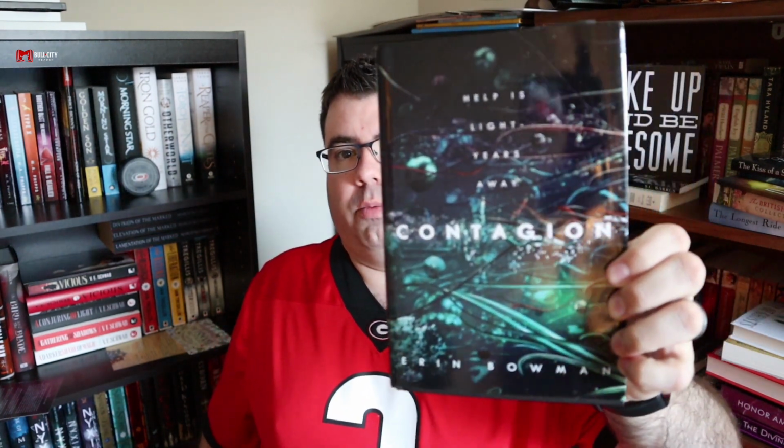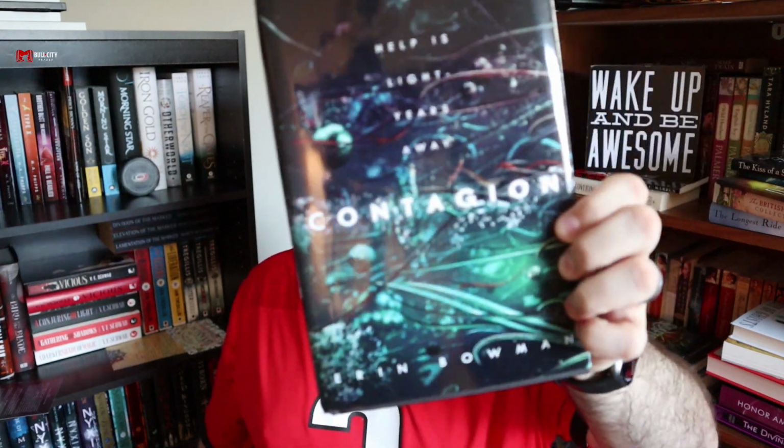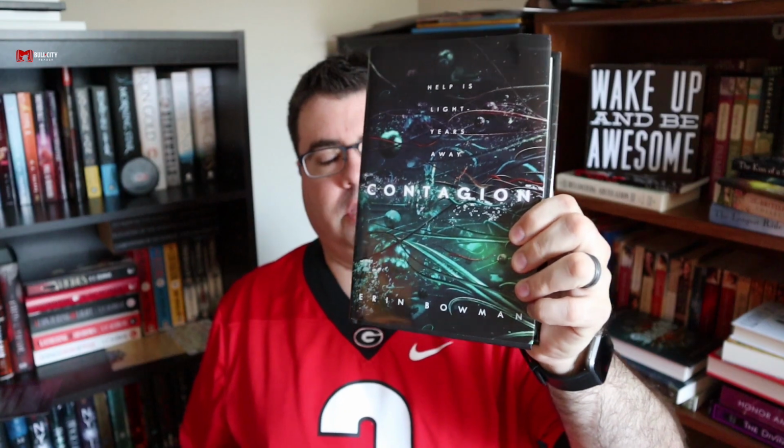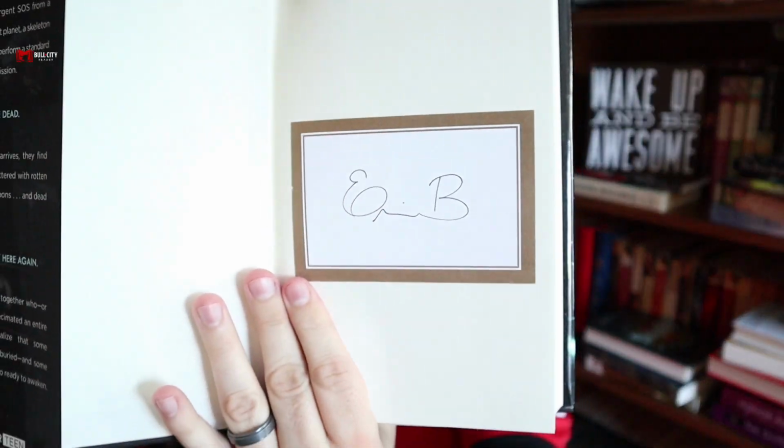This is one book from Whimsify I'm real excited to read called Contagion. This is the exact same cover of the book that you can find in stores. There's nothing different about it, but they do send you a book plate. I did put it in here and it's signed by the author. So that is kind of those book services, those are the same.